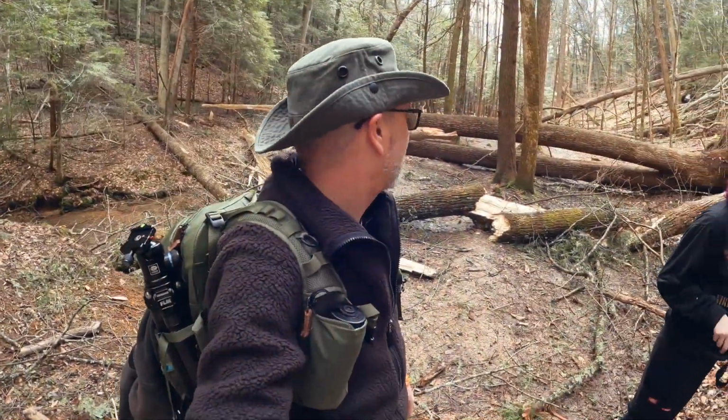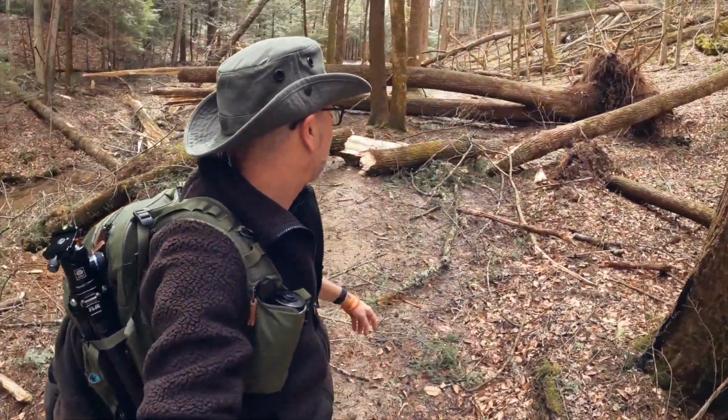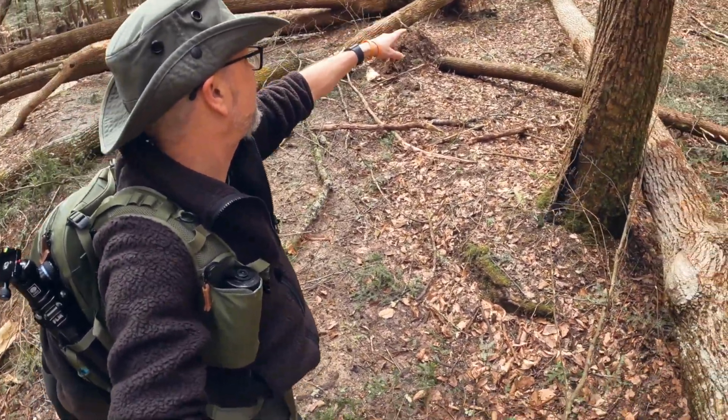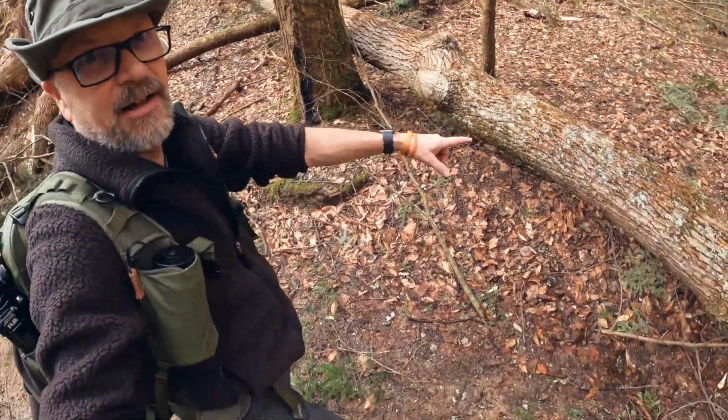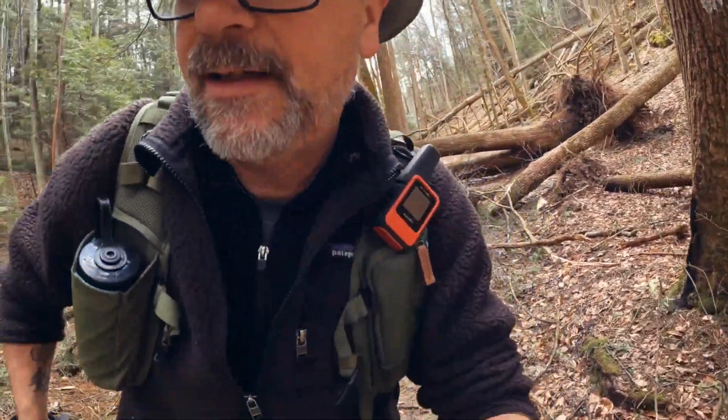We're just trying to figure out if the wind took these down, the wet soil, or what, but these were not here about a week and a half ago, and there's at least one giant tree, a second one, and it looks like this probably split off from up there. So yeah, crazy.